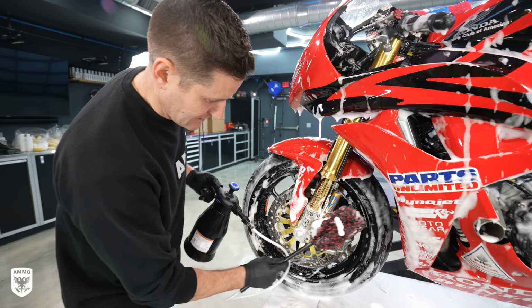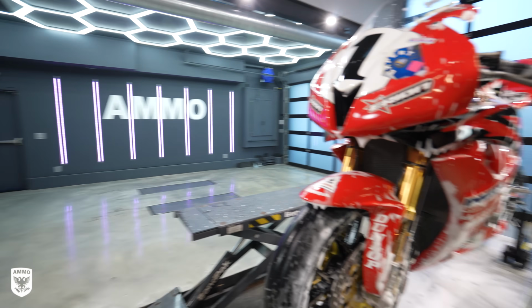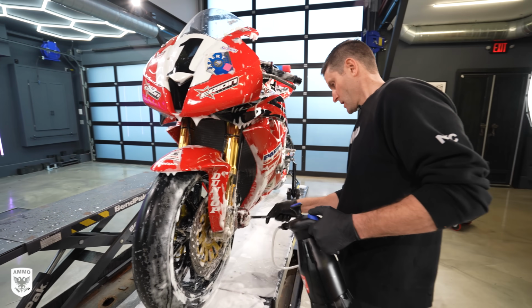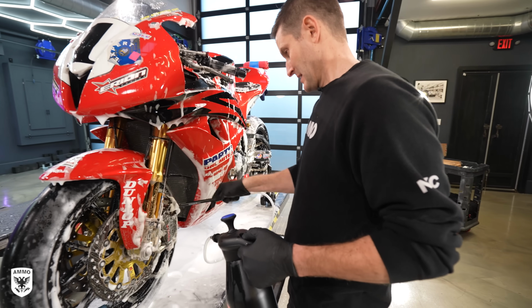So here's the thought process behind the flow-through brush. Because we don't have a hose and because we don't have a bucket filled with soap and lots of water in it, when you take the wheel woolly out, normally you dunk it in there, you get all the dirt off, and then you go back in to minimize scratching. We don't have that option here.